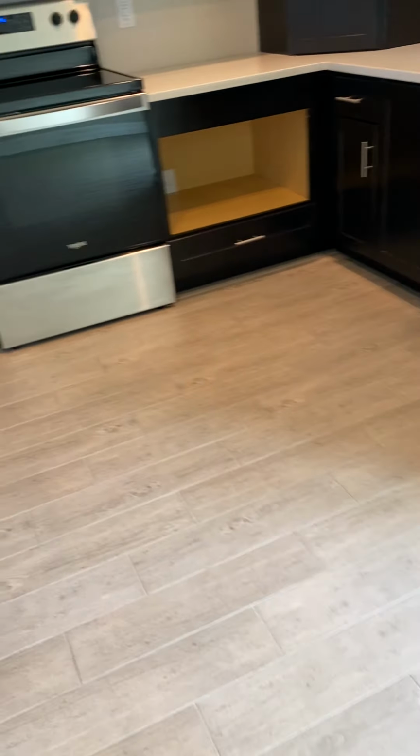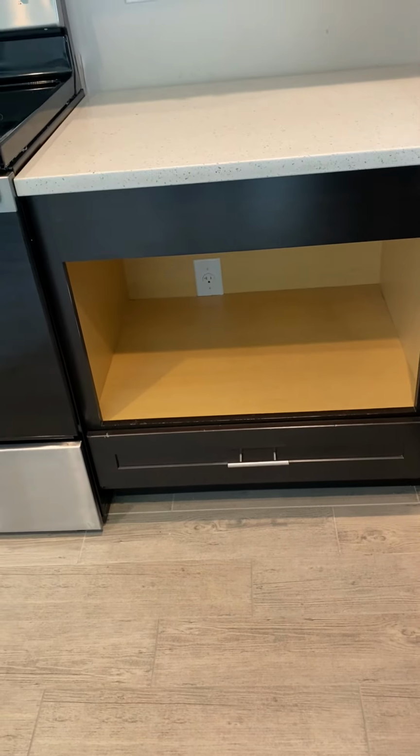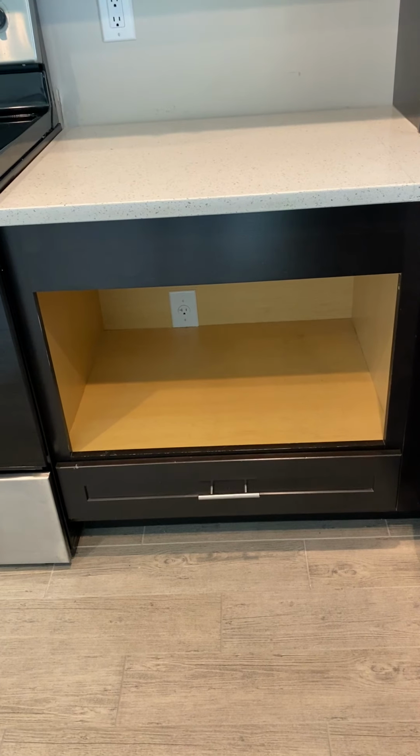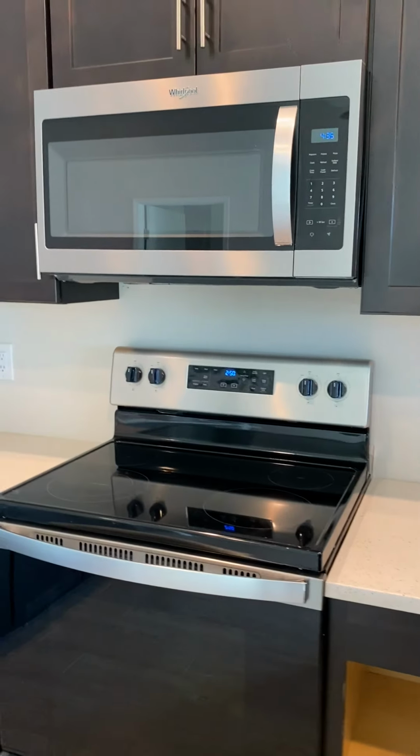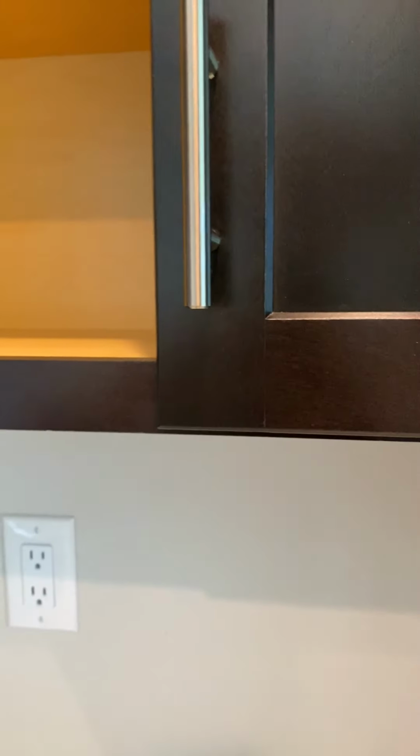All right, now also, we have some features here that we're going to call universal design features. And you see where this opening is here, that's for a lower microwave. Now oftentimes we'll put cabinet doors over there so you don't see it. And when you open it, the microwave is there. In this case, the person wanted it up top, so that's where we put it. Oftentimes, when we put in cabinets, this doesn't have them, but I'll give you an idea of what this is.